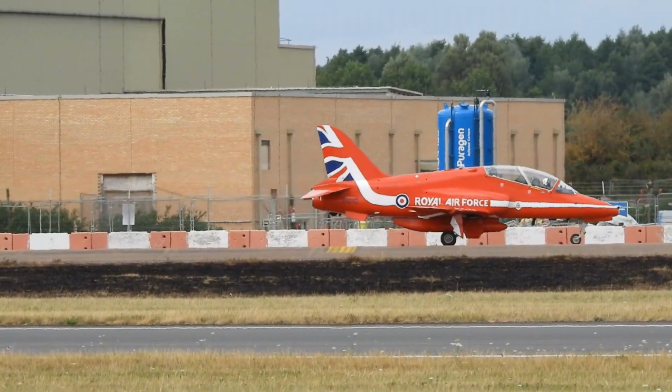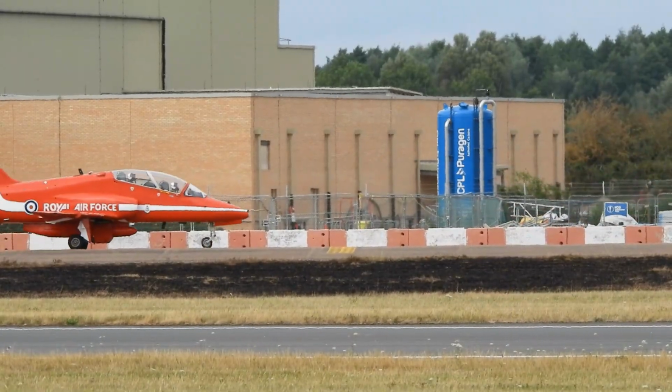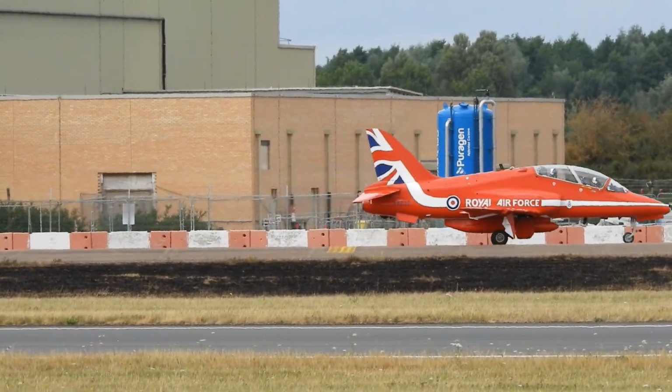On that dorsal radar array on the Wedgetail, what's often referred to as the top hat.